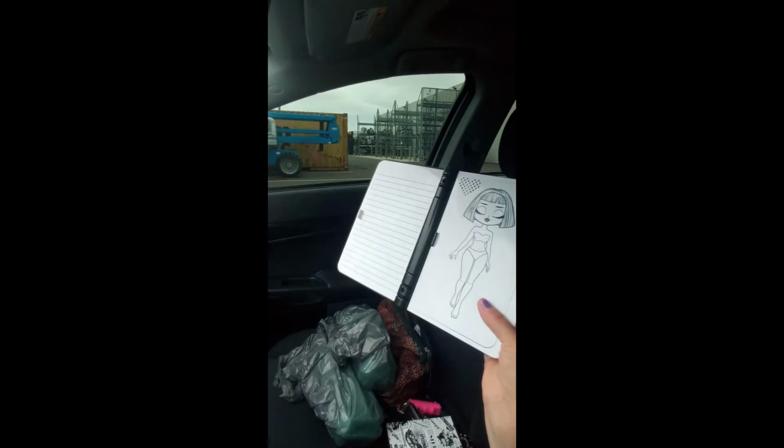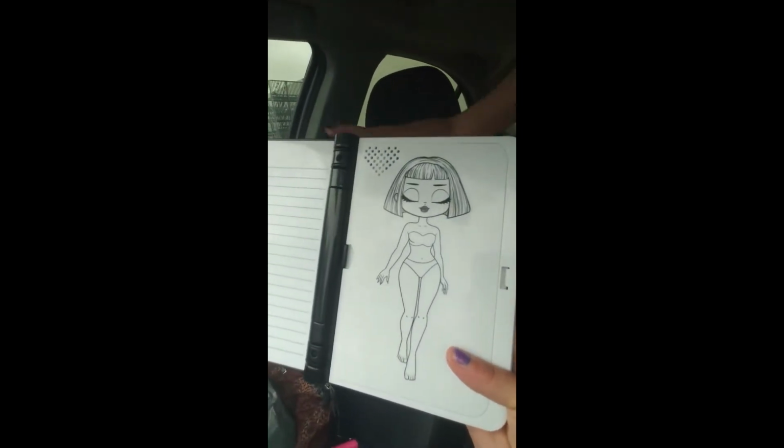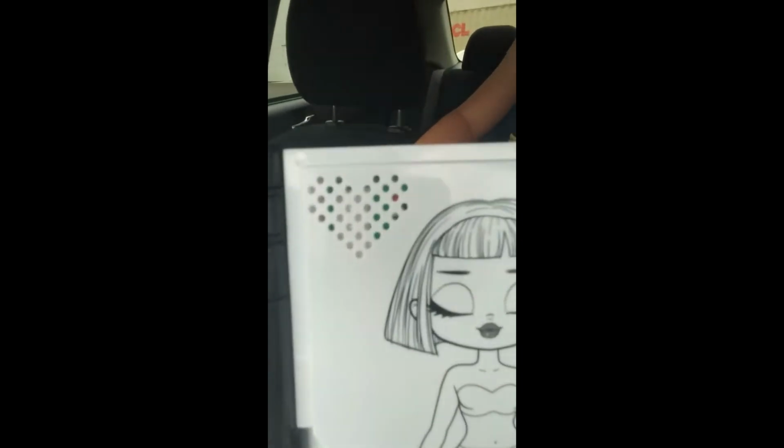And then, guys, if you open it, we don't have all of the pieces here, but I'll just show you real quick. If you open it, it comes with this. And it comes with little clothes that you can stick on the doll. And then it opens up to this little thing and you can write secret notes. And then it sings, listen.